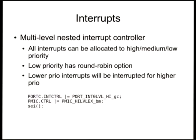Since we're talking about interrupts, on the entire microcontroller they have changed. The interrupt subsystem is now capable of nesting interrupts, which means that if you're in the middle of a piece of interrupt code and a higher priority interrupt comes along, it will service the higher priority interrupt and then go back to your low-level interrupt code.